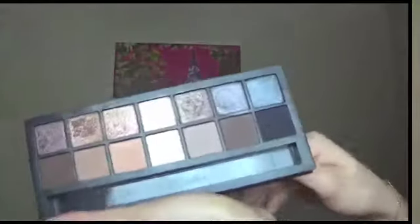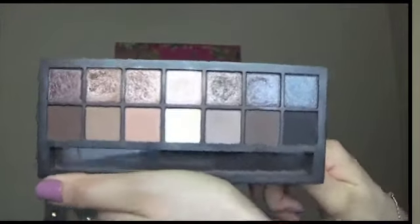Next question is best for traveling. I chose this, which is the Smashbox Full Exposure palette. I love this palette. I actually picked this up at the Birchbox store in New York. And this palette has 16 shadows in it. So for me, this is the best to travel with because you have everything you need.